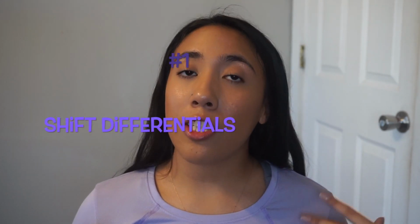One of the things is shift differentials. If you don't know what that is, you have 3 different shifts most of the time. It's either morning, evening, night shift, or sometimes just morning and night shift. They do 12s or you do 8s. So with the 8 hours, it's 7 to 3:30, 3 to 11:30, or 11 to 7:30. AM shift does not get a shift differential because that is what they get with their base pay amount. And again, this is my hospital.